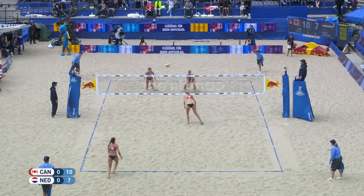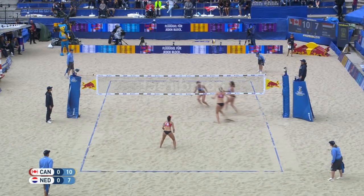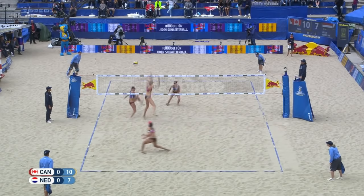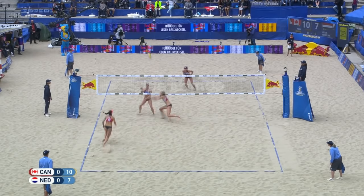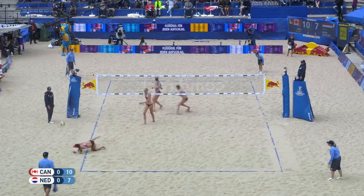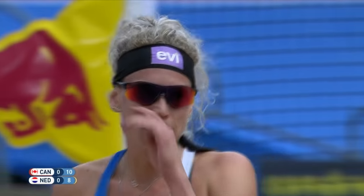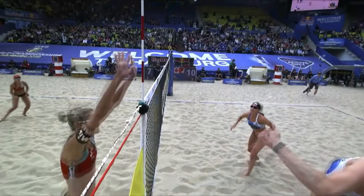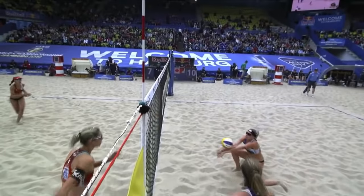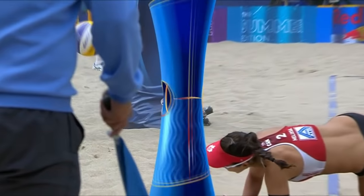Here's Melissa with the serve. Meppelink, she targets. Meppelink blocked by Pavan. Keizer. Oh, good play by the Netherlands. Digging deep. Under a lot of pressure from Canada. Not giving up, the Dutch. That's been the story of their pool play to reach this round of 16.